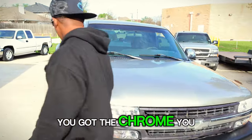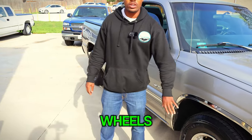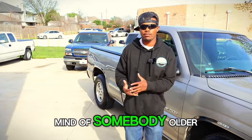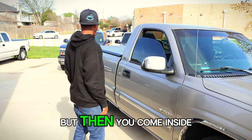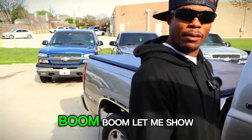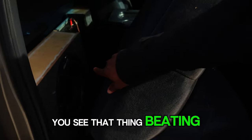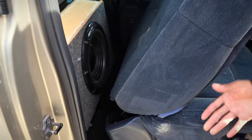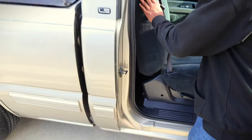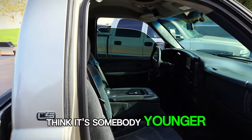Look, you got the chrome things right here. You know what I'm saying? Original wheels. That automatically put you in the mind of somebody older, right? Okay, but then you come inside and you hear that joker beating. Boom, boom, boom, boom. Let me show you. You see that thing beating a little bit? Okay, you think it's somebody younger now, and you see the big old screen on the dash, you think it's a young guy.